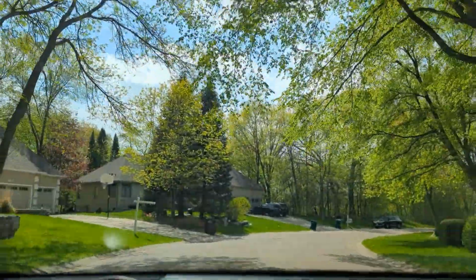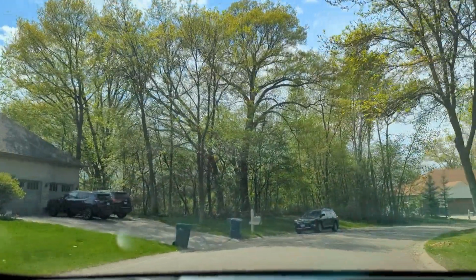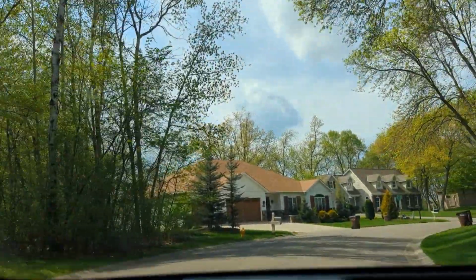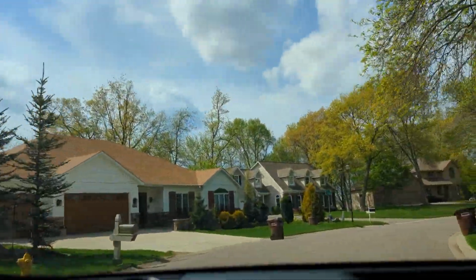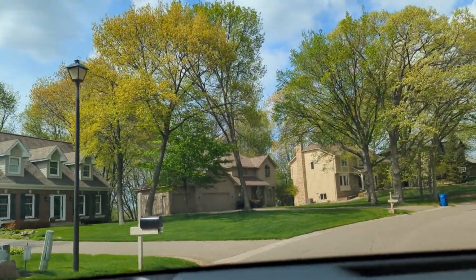Beautiful neighborhood. Spring has sprung here in the Twin Cities metro area. Again, don't worry about the unmowed lawns. It's a thing going on right now. Now there's a cute Cape Cod right there. So you see some different styles here.